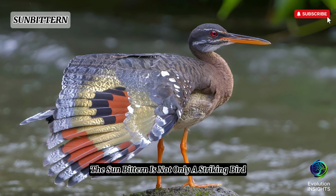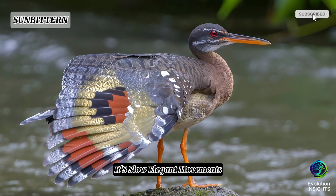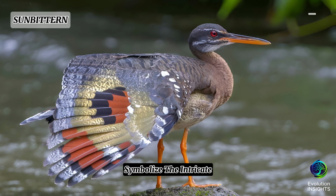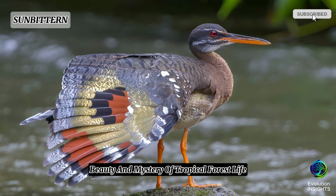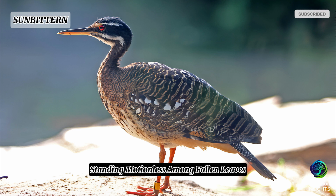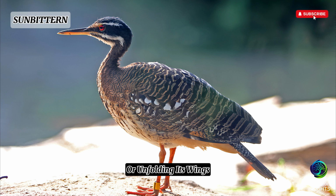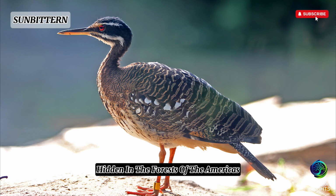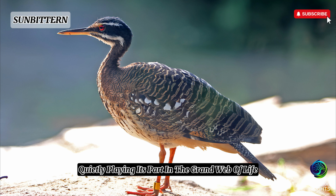In conclusion, the sunbittern is not only a striking bird of visual wonder, but also a species of deep evolutionary and ecological importance. Its slow, elegant movements, cryptic appearance, and sudden bursts of wing color symbolize the intricate beauty and mystery of tropical forest life. Whether walking silently along a jungle stream, standing motionless among fallen leaves, or unfolding its wings in a moment of brilliant display, the sunbittern represents one of the many wonders hidden in the forests of the Americas, quietly playing its part in the grand web of life.